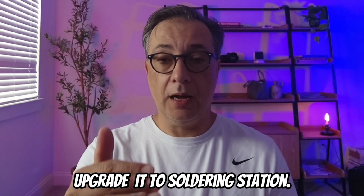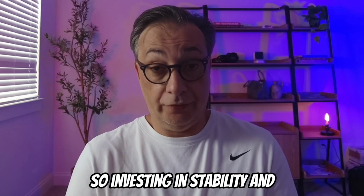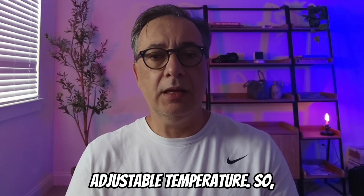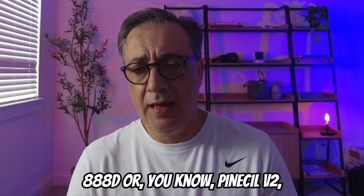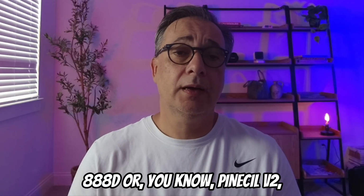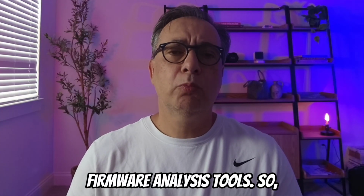Upgraded soldering station. Now you are soldering often, so invest in stability and adjustable temperature. Options include the Hakko FX-888D or Pinecil V2. Price is about $100.